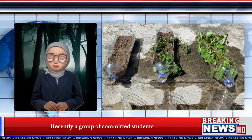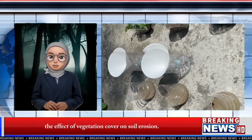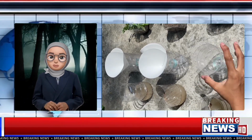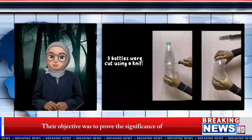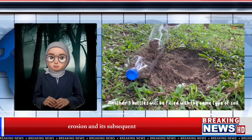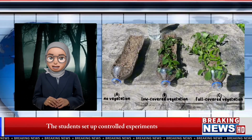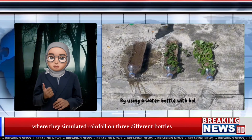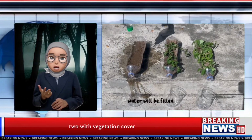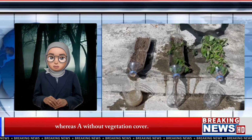Recently, a group of committed students carried out an experiment to better discover the effect of vegetation cover on soil erosion. Their objective was to prove the significance of vegetation in mitigating erosion and its subsequent impact on water quality parameters. The students set up controlled experiments where they simulated rainfall on 3 different bottles, 2 with vegetation cover, which are B and C, whereas A is without vegetation cover.